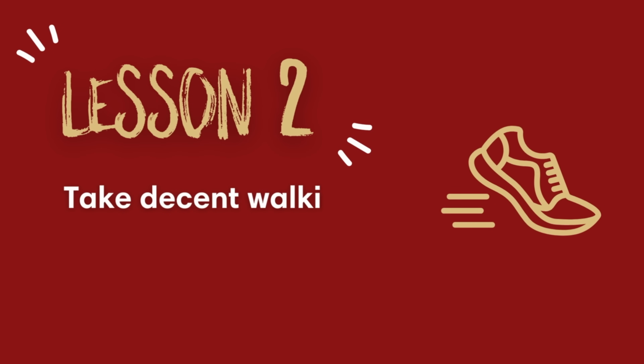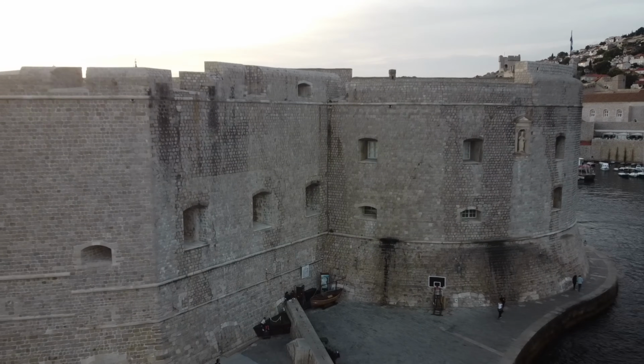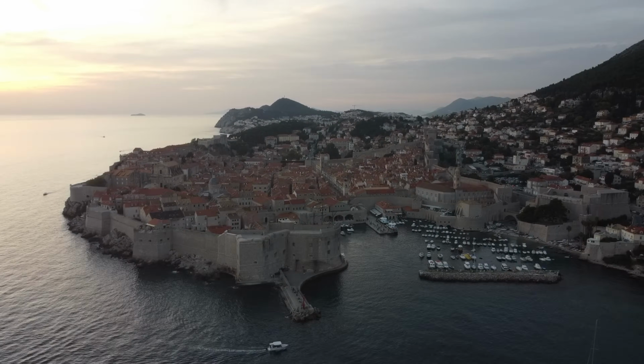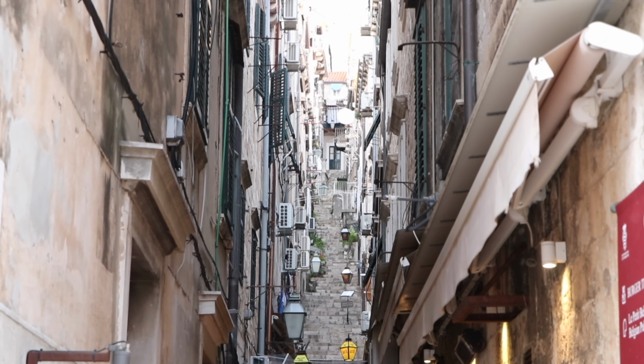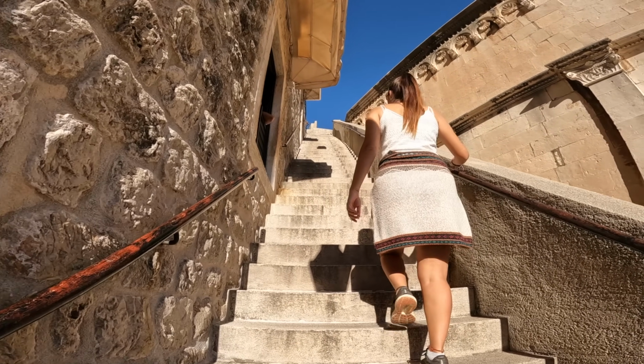Second, take decent walking shoes with you and be prepared to walk a lot. The Old Town is a traffic-free zone, so you have to walk around, no driving or cycling. Besides that, a large part of the Old Town streets are steep steps. The same is true for the neighborhoods surrounding the Old Town.